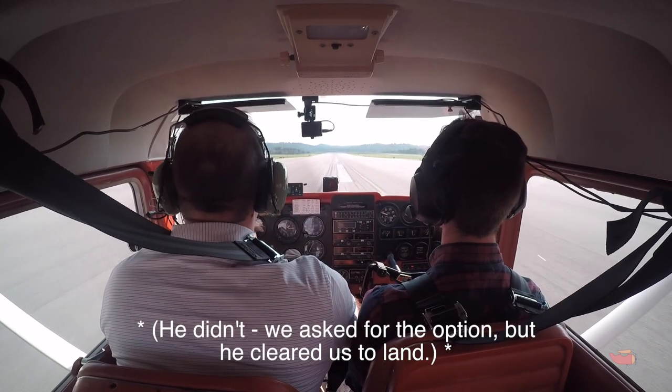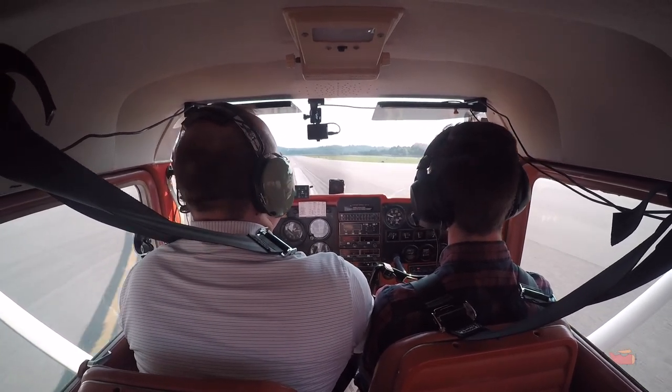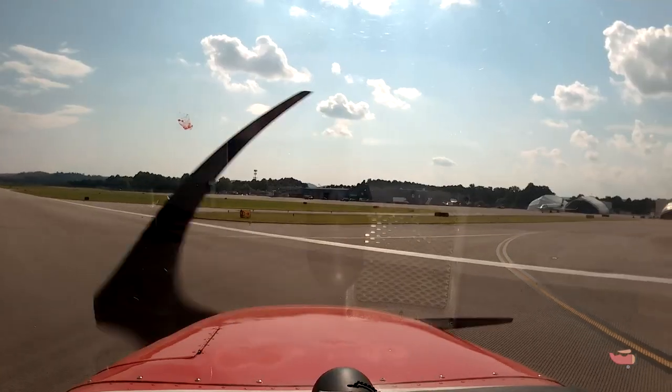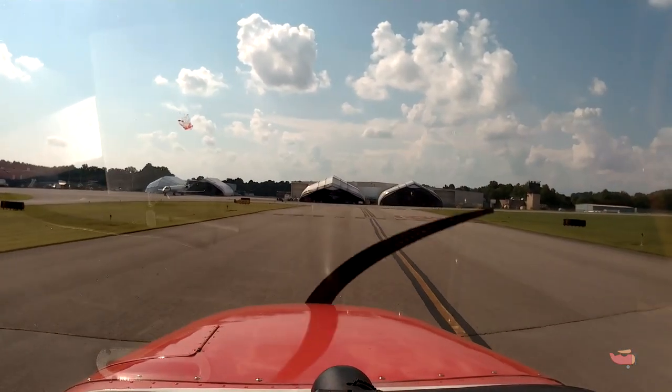Taxi off. To the right or to the left? To the right. Airport, yep, echo, and then it'll be up Alpha. Is this slow enough to turn? Yeah, this is about the fastest you want to. Okay. Feels like the right brake's a little squishier than the left, doesn't it? Yeah. Okay. Good.